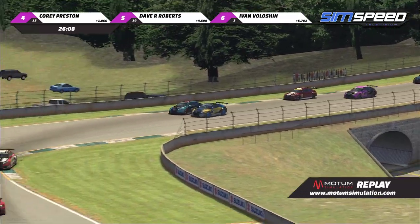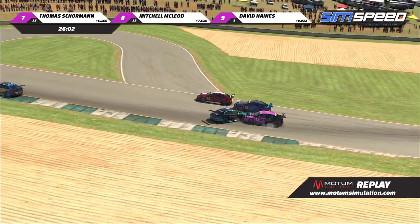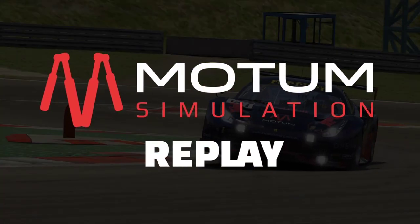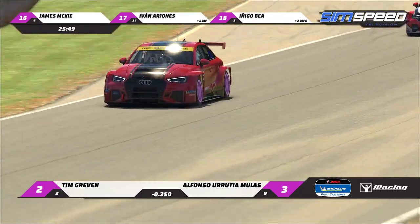So we're going to keep with another replay here and just watch what happened to James. He's gone wide onto the grass there and just had no traction, tried to catch it and then swung around. Unfortunately, Hinds has gotten into him and he's in the middle of the track, did the absolute right thing and didn't move, which is important. If he started moving, he's just more of a danger. But unfortunately, Ivan has come around the corner there and collected him.